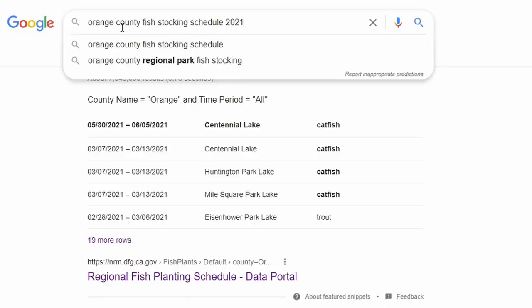So now that you know how to catch catfish, the next questions are, where can I find them? When should I fish for them? And how many can I keep? So where can you find the catfishes?